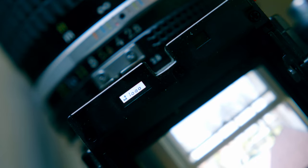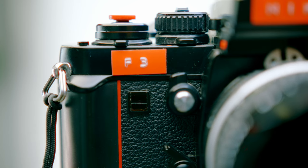It's manual focus only, which is a mixed bag, but for me, it forces me to slow down, think about the composition, and overall just improve my image. It's not fully mechanical, but it can be shot fully mechanical in a pinch. And it has just enough electronic features to give you aperture priority, a working light meter, and a self-timer.